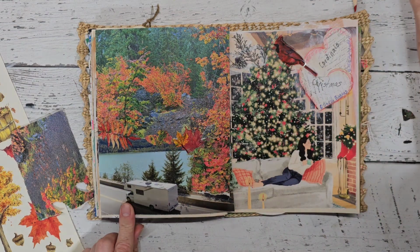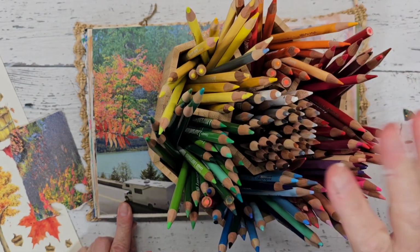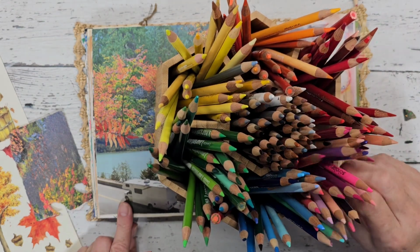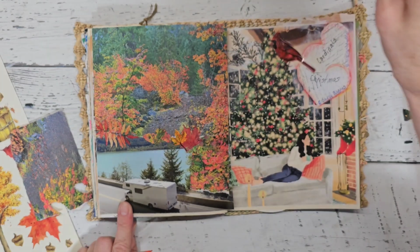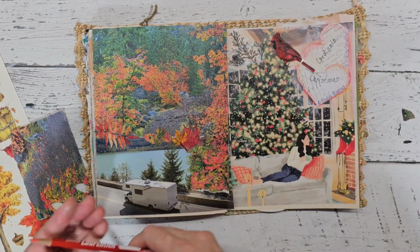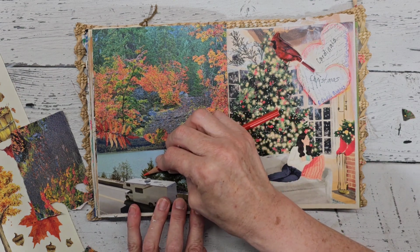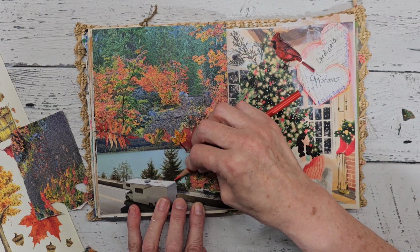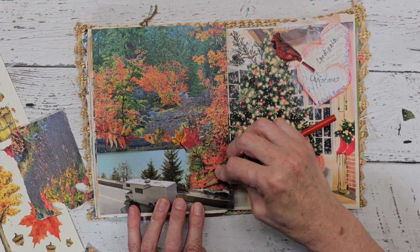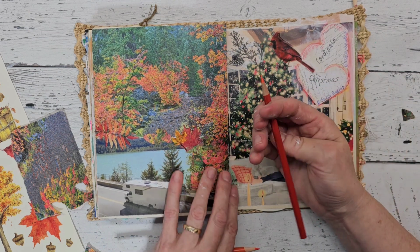I have my caddy of pencil crayons that I always have sitting at my desk, so I just tend to grab from these, but these are my cheapest pencil crayons. I have some really good quality pencil crayons that I paid dearly for, and I think I'm just being greedy with using them. So they kind of stay in my box on my shelf, and then I think, oh, I'll use them a different day. But oh goodness, I love pencil crayons.